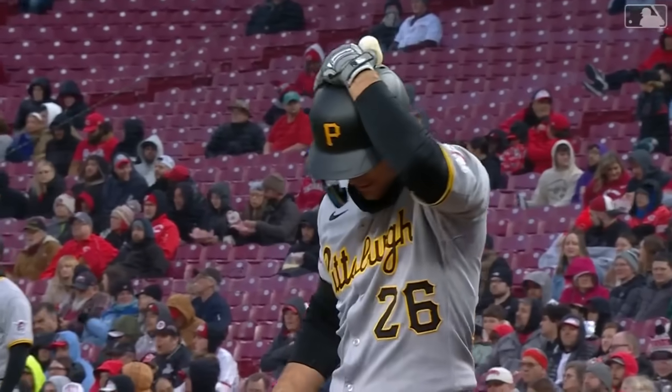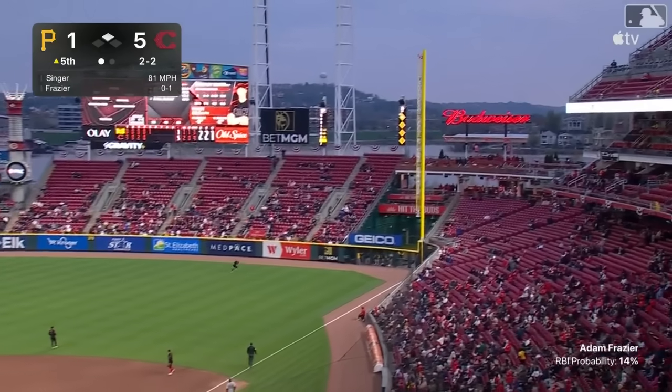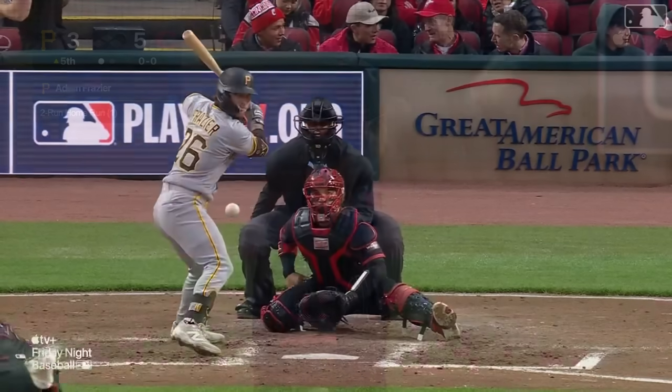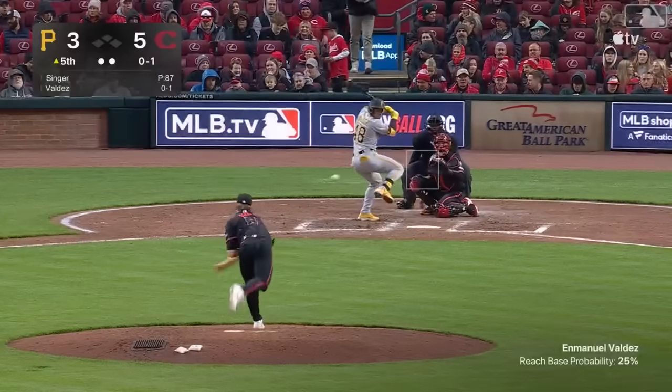Frazier now, third baseman Candelario in at the edge of the grass. There's a fly ball to right, hit pretty well toward the corner, and that ball is gone. A home run. Adam Frazier brings the Pirates right back into it. His first home run in his second go-around with Pittsburgh. Out goes Frazier, and it is 5-3.